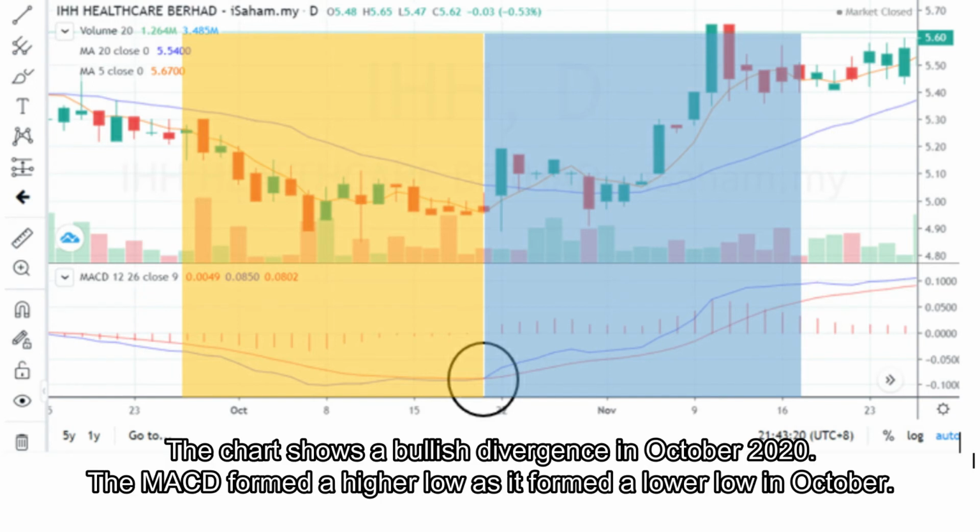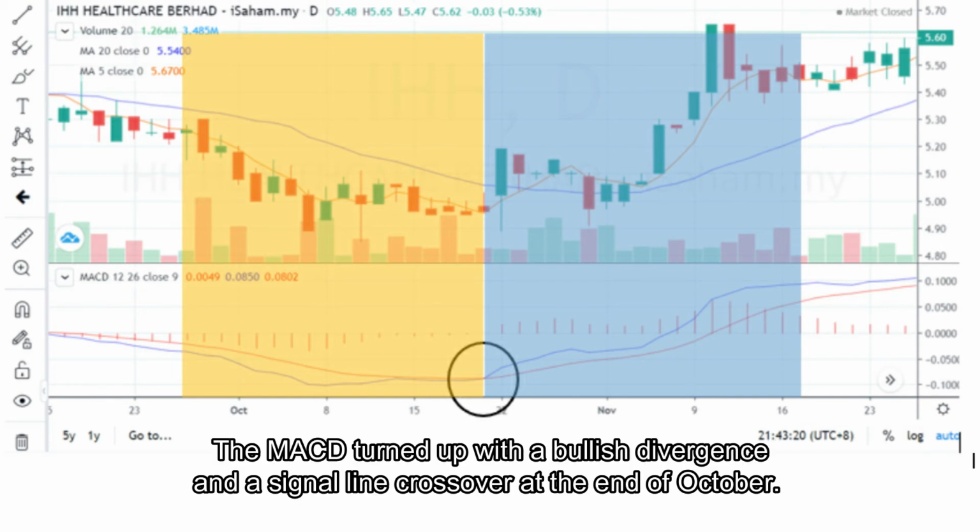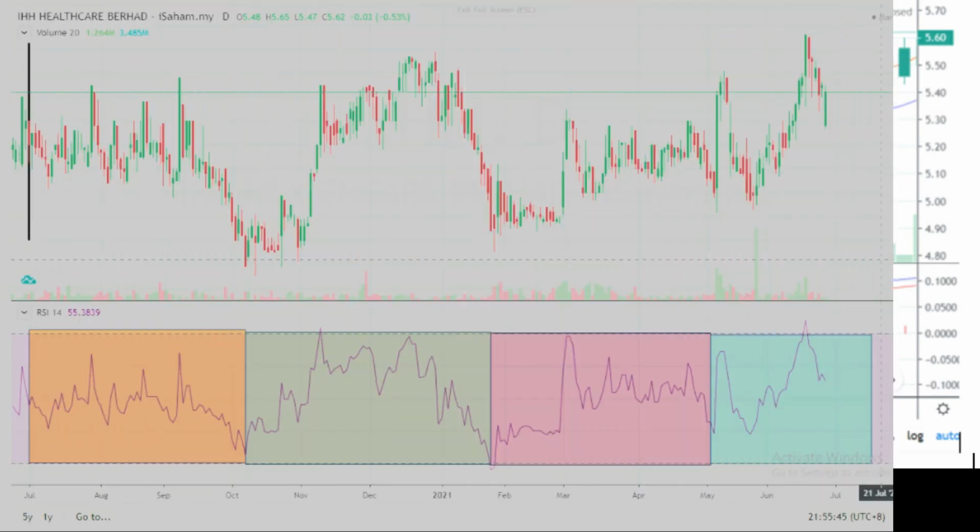The chart shows a bullish divergence in October 2020. The MACD formed a higher low as the price formed a lower low in October. The MACD turned up with a bullish divergence and a signal line crossover at the end of October.